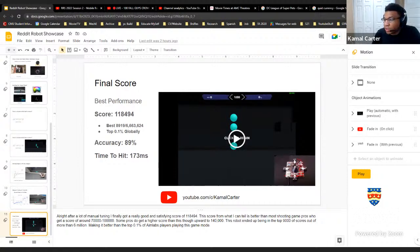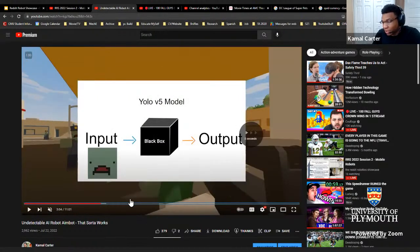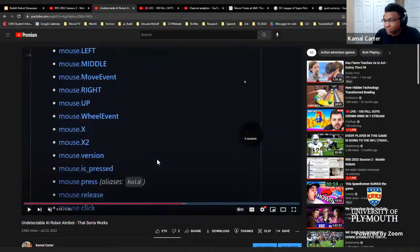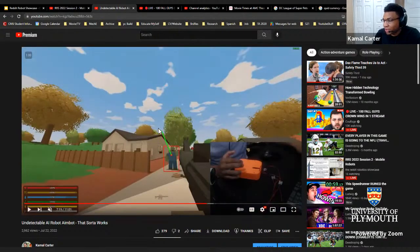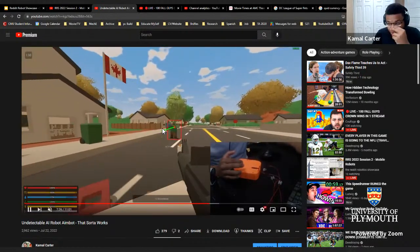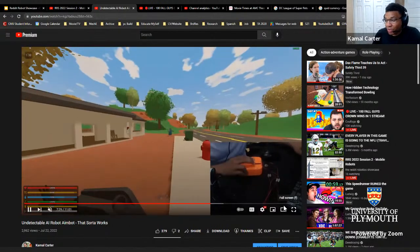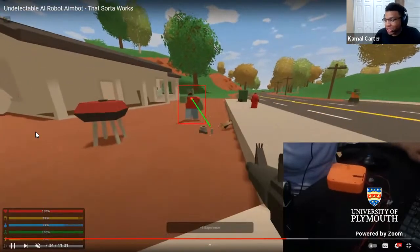So let's do it like this. This is the other mouse video. Let's show this. Let's say you take the PCB out of the mouse, you can make your own hardware for it, and then you can use that to detect objects. Now I did it in a different game, but you can detect things like zombies in Unturned or anything like that. That's pretty much how you would go about doing the next step if you really want to crack this bad boy open and really start cheating.